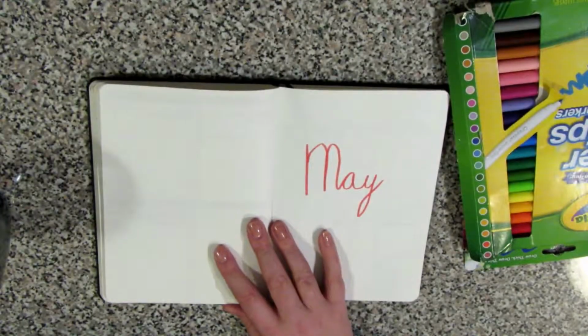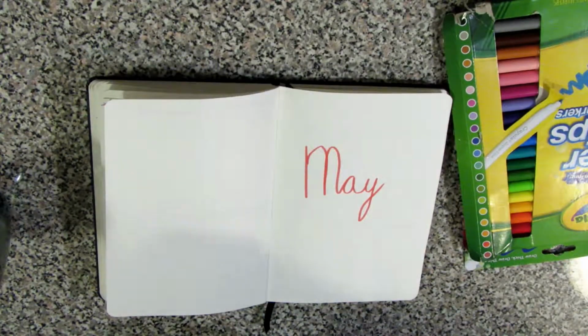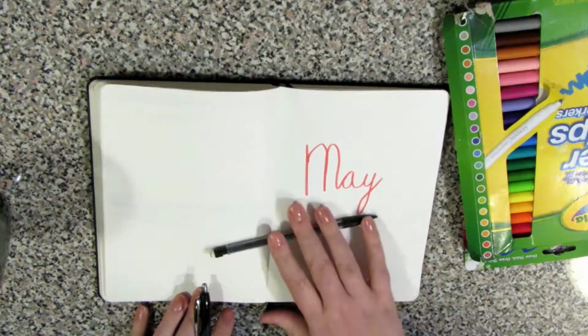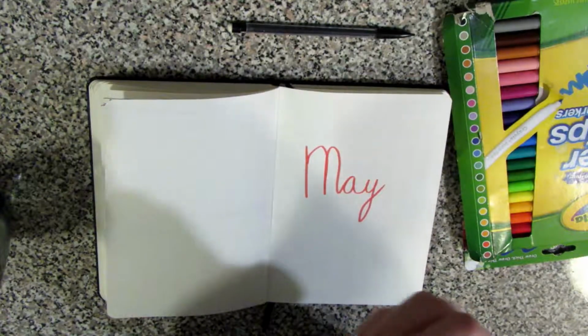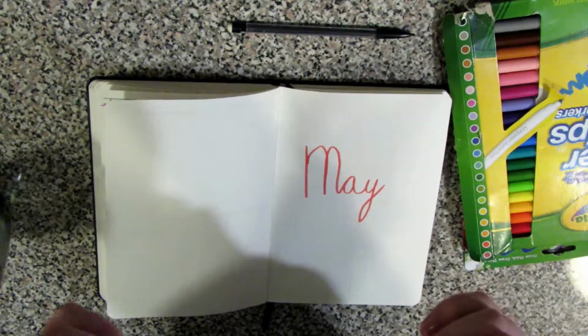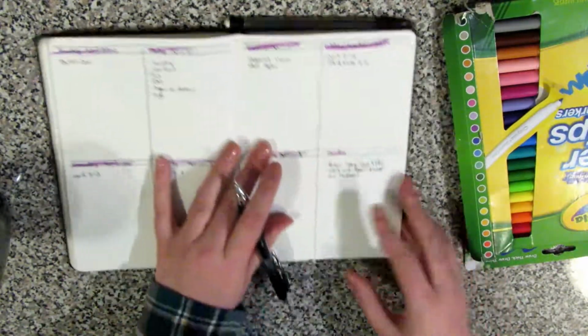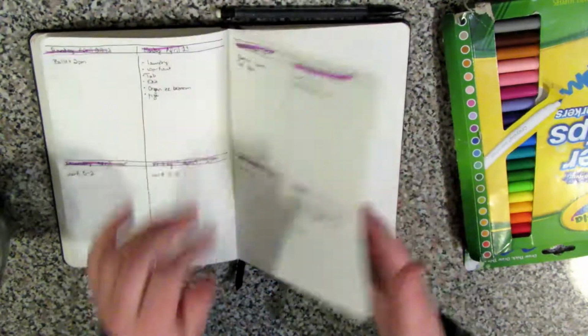What I used for this was, first, just a mechanical pencil, which I traced over at a later time, and then my Signo Uniball pen 207, and it just has a pretty fine nib. Let me just do a little squiggle over here. You can see a nice dark rich black, and I really like this pen.